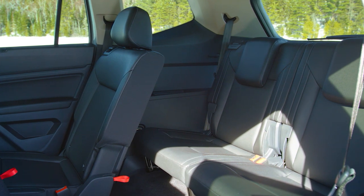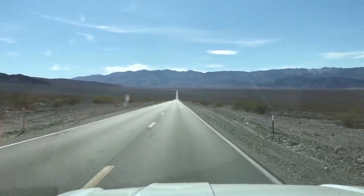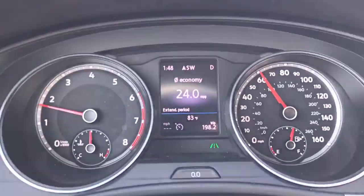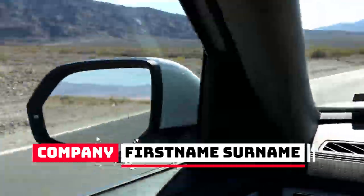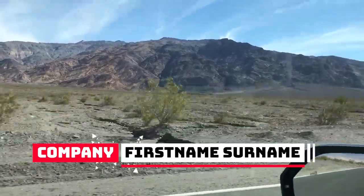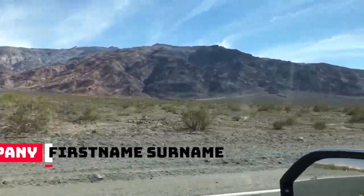All right, on to the first trip we took this car on. We took this car on a trip to Death Valley. If you know anything about Death Valley, it is one of the hottest areas in the world, right? So luckily we came in the winter. It's currently middle March. So it's not super cold and it's not warm, but it did get up to close to 90 degrees Fahrenheit. And that's fairly warm up there. The car had no issues at all. We were climbing up hills, going down hills.